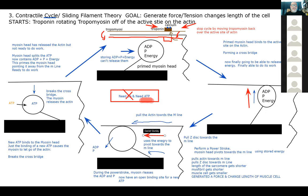Now, one more question. Once rigor mortis sets in, does the body stay in rigor mortis forever? No. Eventually the body goes limp again. Anyone know why the body goes limp? Decomposition. Exactly. As the body starts to decompose, the proteins break. The actin breaks, the myosin heads break up, the Z discs start to break. As the proteins break down, there's no more tension in the muscle, and the muscle basically becomes flaccid again.